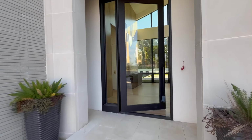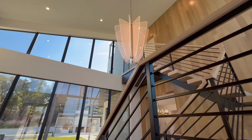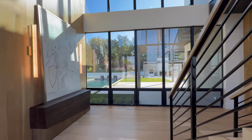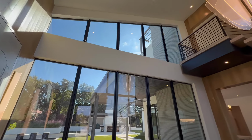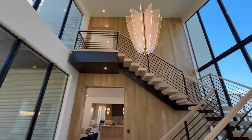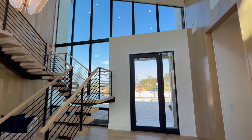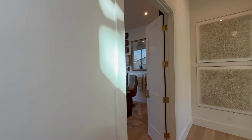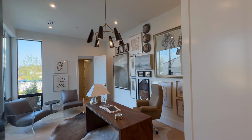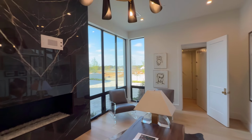We are about to stroll on in here. Brand new construction. Built by Lorant and Elliot Estate Homes. Architect Clay Nelson. Designer Whitman Interiors. And this is 6,487 square feet of luxury living.